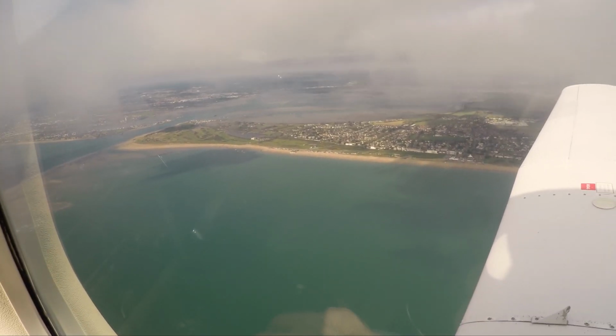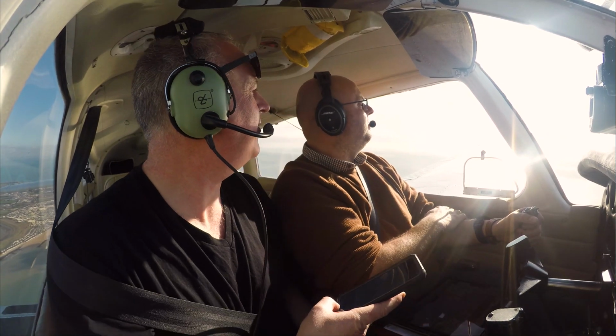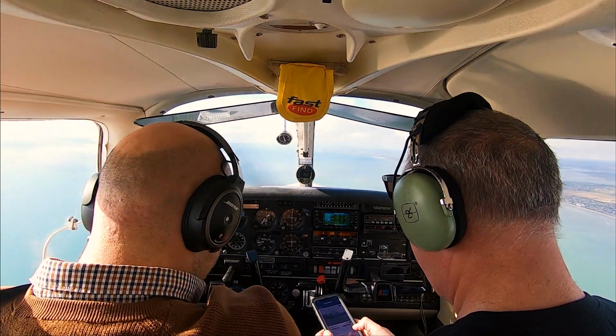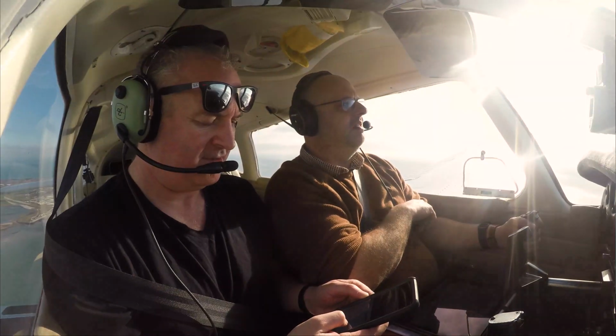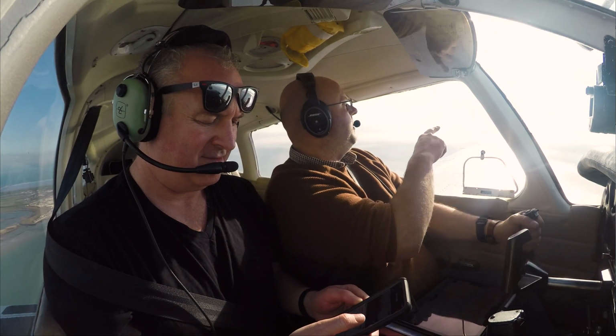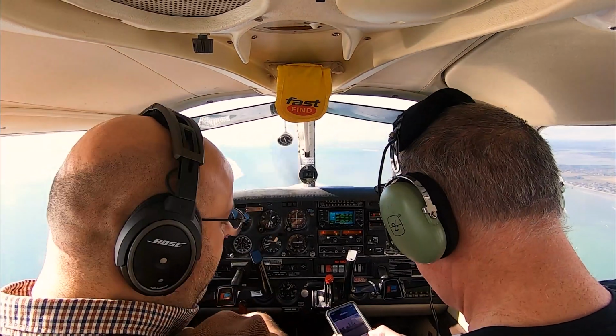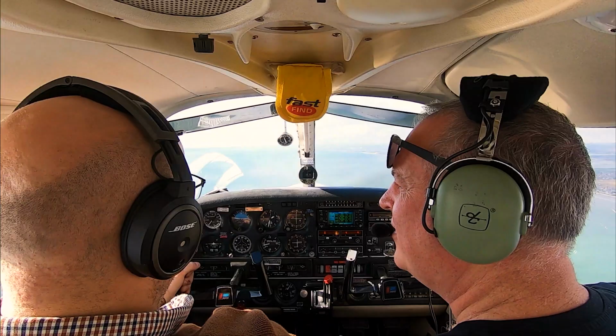Bit of Hayling Island. And there's a warship, D-35. What's that? That's a proper warship, D-35. Is it? That one there, look, Gravy, see it coming towards us? Yeah. That's a Type 45 destroyer. Oh wow, this is my old one.